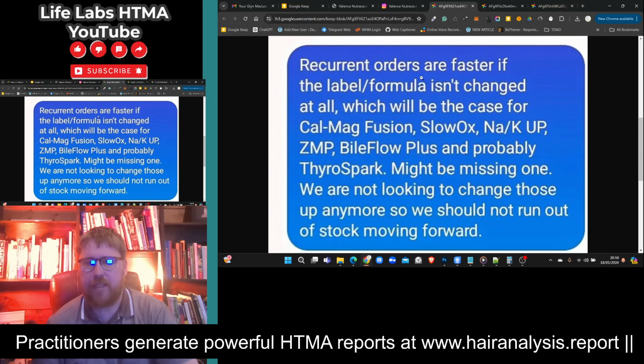And basically, if we end up updating the formula, it takes longer because we've got to make new labels and all that sort of jazz and get additional ingredients, etc. But I think we're pretty much done for the moment at switching up or improving formulas. So hopefully CalMag Fusion, Slowox, NAK up, Zinc Matrix Pro, Bioflow Plus, which is not out yet, and ThyroSport, we're hoping that they're going to be good to go when the next stock rolls out.